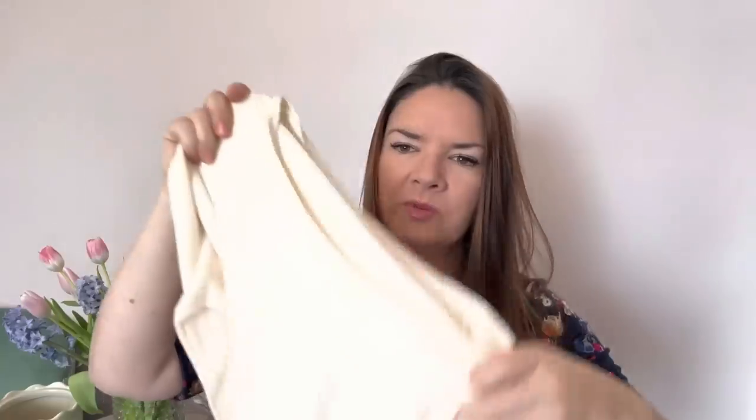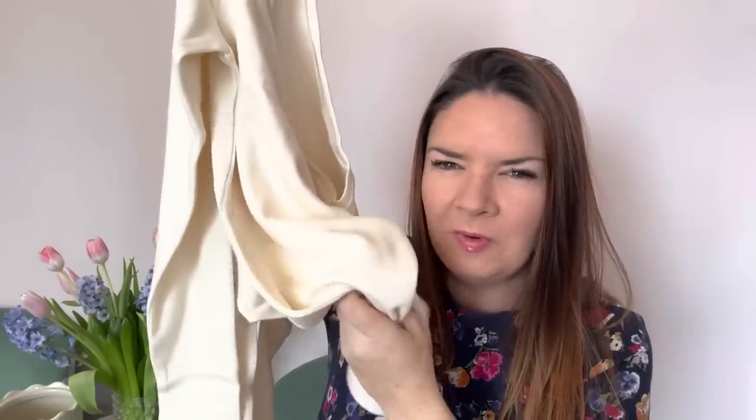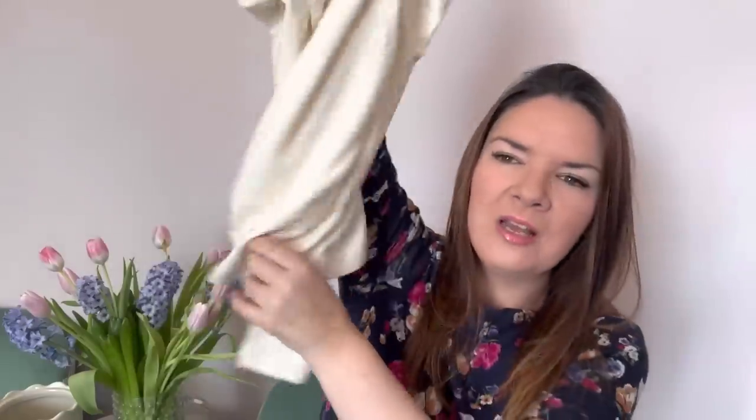This is the top, so it's really soft and snuggly, and that'll be great as a base layer underneath a warmer jumper. It feels lovely, quite thick, and so soft on the inside. I love that. So that'll keep me really warm. It's kind of like long johns, do you get long john tops? Are they called something else? Long Sally tops or something. I don't know. But this is really cozy and I'll be wearing this under my clothes.